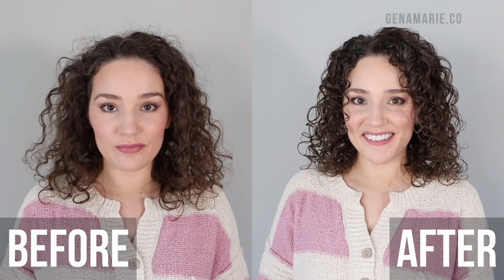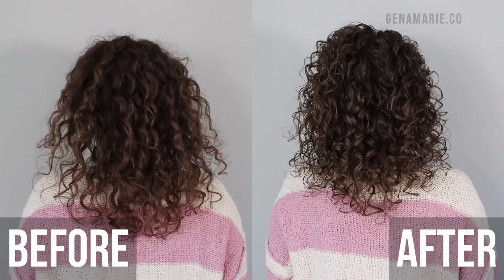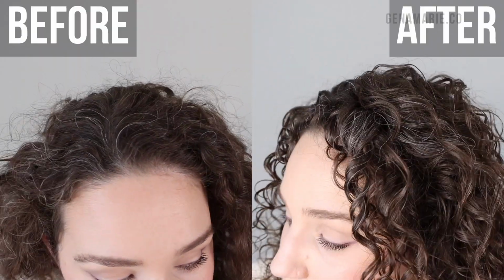I just went from this to this in under 35 minutes. Not everyone has an hour and a half to spend on their wash day. So what do you do when you need to wash and style your curls and get out the door or get to bed? Stay tuned to see the fastest curly hair routine simplified.